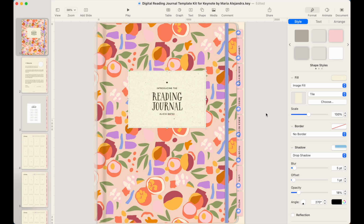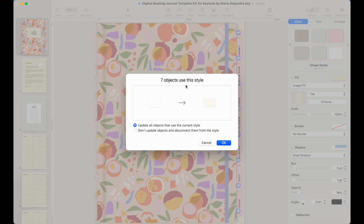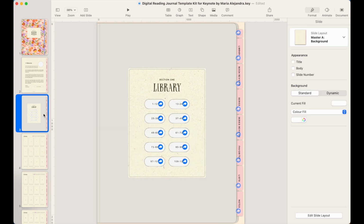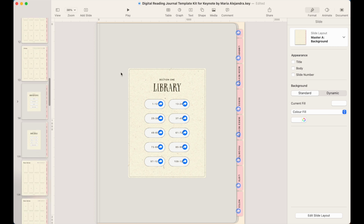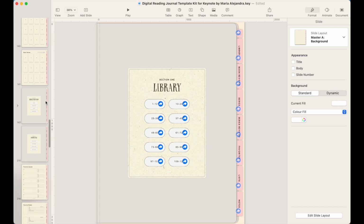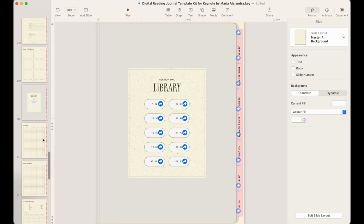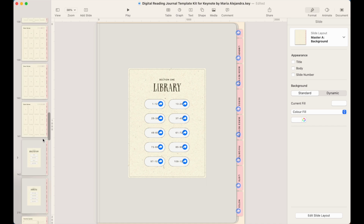Now, I believe that this is a shape style as well, so we can update this throughout the entire journal. So let's right click on that, redefine style from selection. 7 objects are used, so let's go OK, and now all of the dividers should change. We can see that that's been changed here. Perfect. Now we can see here that these dividers haven't been updated, but you can change these individually. You can see that there are 7, I think, different sections or dividers within this journal.